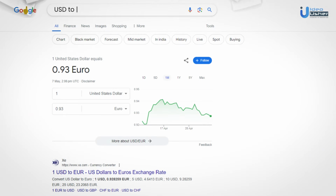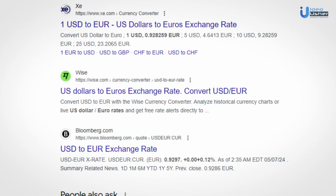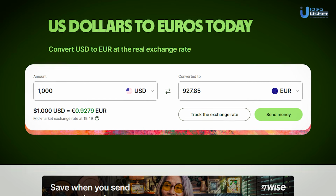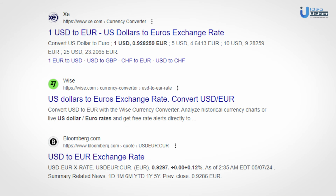This is why, if you search for the keyword USD to EUR rate, one of the top results is a page on Wise's website titled US dollars to euros exchange rate. This page has the same calculator, but stands as its own distinct page, complete with unique headings and keywords. This is genius because it is much easier for this specific page to rank for the USD to EUR rate keyword than for the default exchange calculator page.